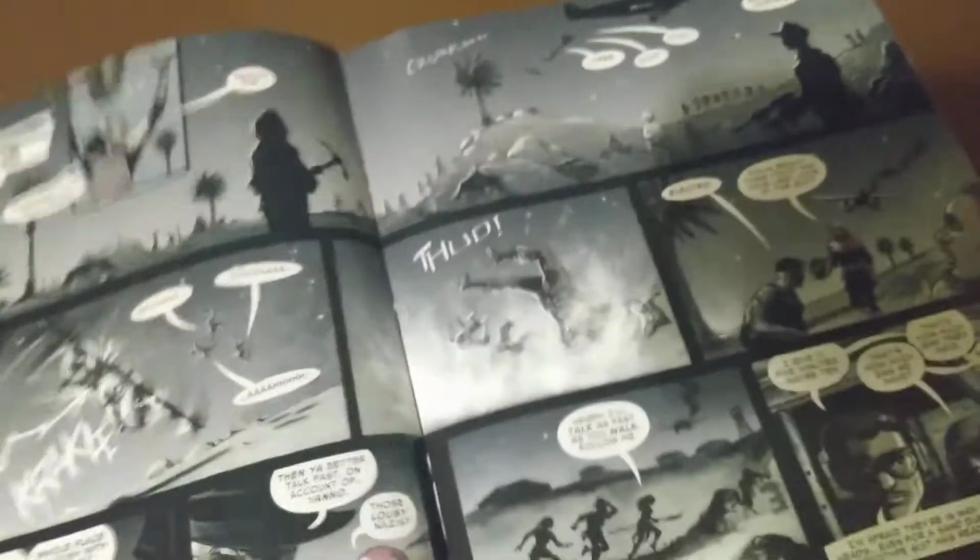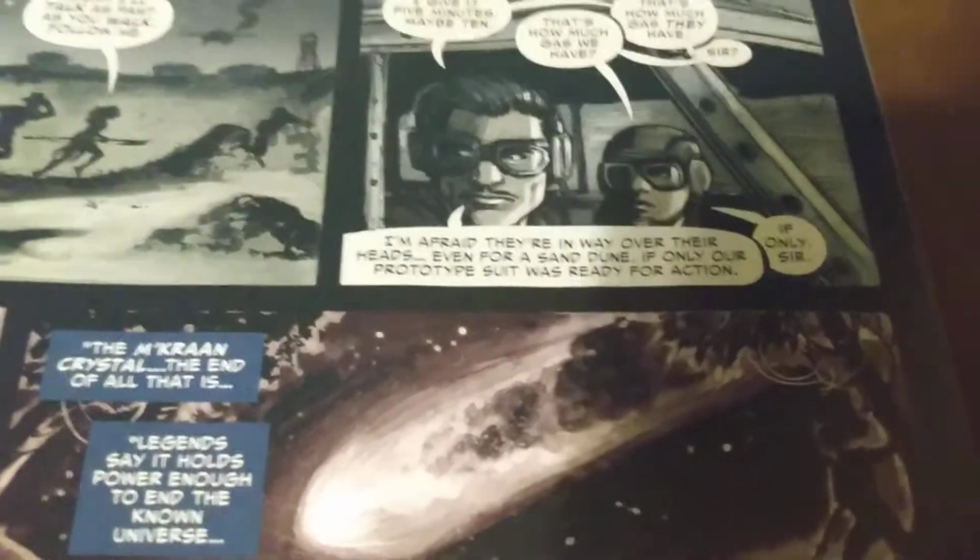And anyway, so they make their escape, and Tony Stark says, "If only our prototype suit was ready for action." And he says that to his assistant. So kind of a foreshadowing to Iron Man there.